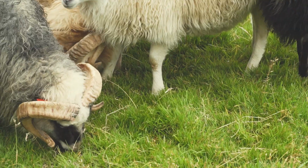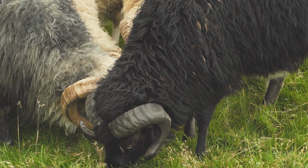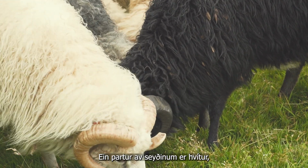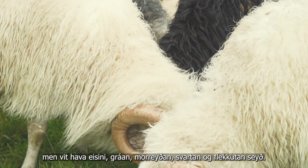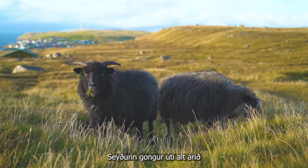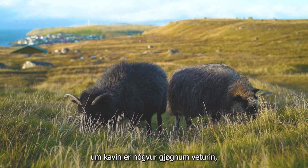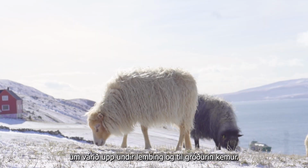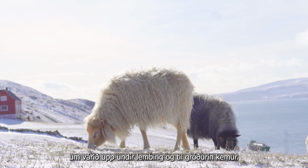The variety of colors in the sheepskin has been preserved here. Some of the sheep are white, but we also have grey, reddish, brown, black and brindled sheep. The sheep graze outdoors year-round and are in most cases only fed in the winter when snow is heavy, in the spring, just before the lambing season and until the vegetation is green and fertile.